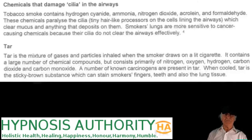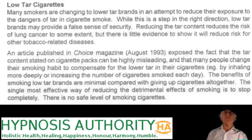The single most effective way of reducing the detrimental effect of smoking is to stop completely. There is not a safe level of smoking cigarettes. Yeah, I'll go along with that. I've been teaching it for 40 years now, how to help people stop smoking, and I'll go along with that. So we had a look at the tar, and we looked at the chemicals. Let's have a look at nicotine in detail.